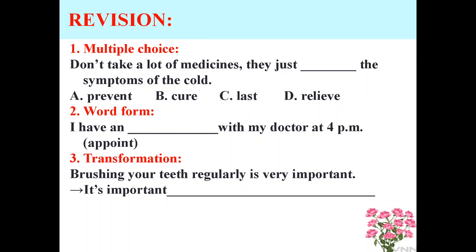Before going to the new lesson, let's revise some knowledge of the previous one by doing some exercises. The first one, multiple choice. Don't take a lot of medicines, they just relieve the symptoms of the cold. The answer is D because relieve means to remove or reduce an unpleasant feeling of pain. So among the four options, D is the most suitable one.